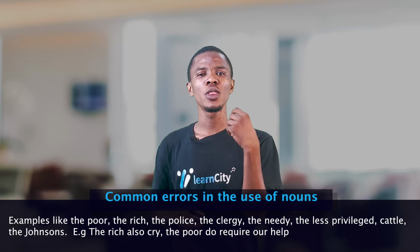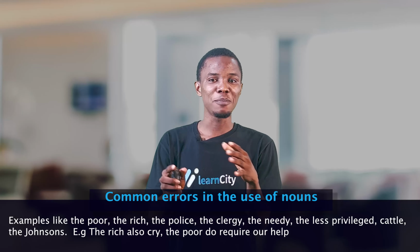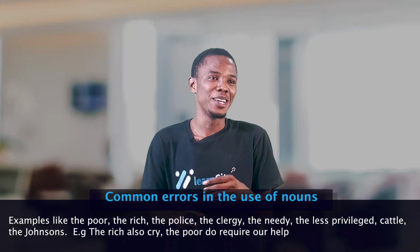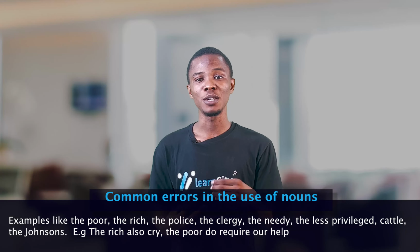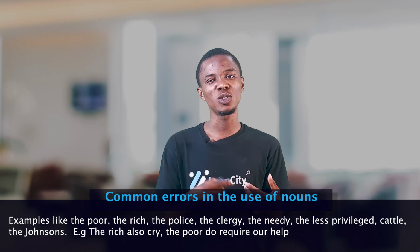Now look at this example. The rich also cry, but their cry may not be related to financial cry like the poor people. But then the rich also cry, right? That means they also have their own pains. They also have things that worry them, things that give them problems or issues and all of that. So the rich also cry. We're not going to say the rich also cries.